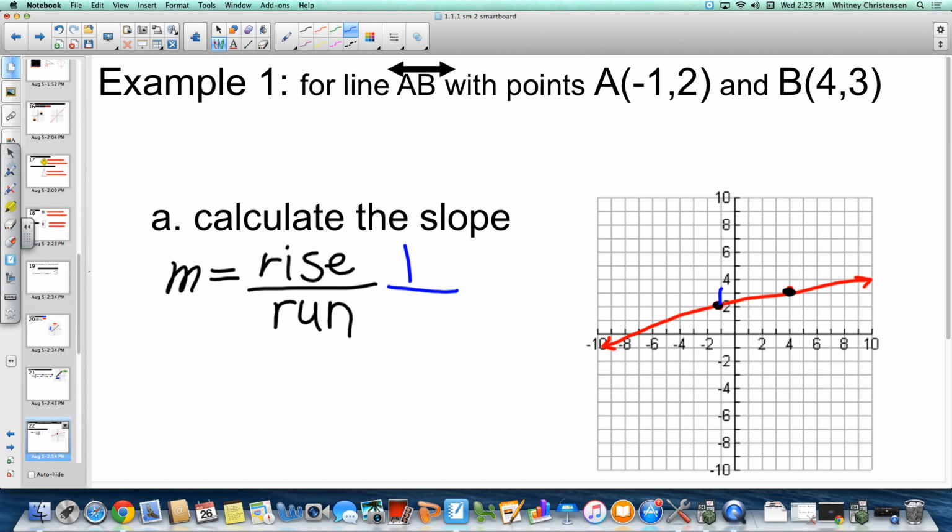So we're going over. I'm starting here. One, two, three, four, and five. So that was 5 units that way. So the run is 5. Rise over run. You're just going to count how far up you had to go and then how far over you had to go. Does that make sense? Are you okay? Okay, rise over run.